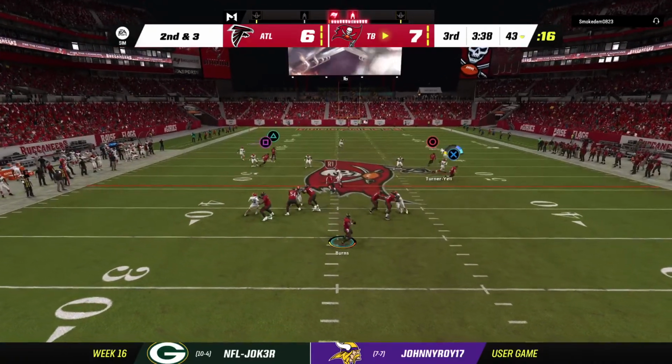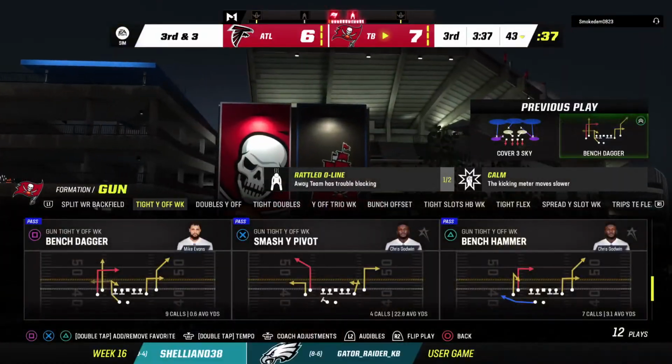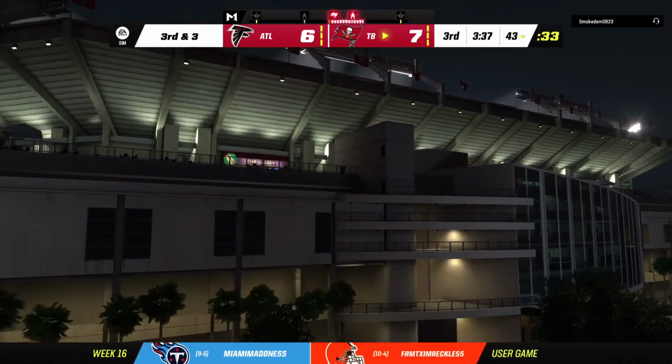To throw on second down, Burns. And he slings one that's incomplete. I see the surprise in your face there, partner. That is a rare incompletion from him. He's been on point this entire game. He has percentage completion-wise way up, not that time.